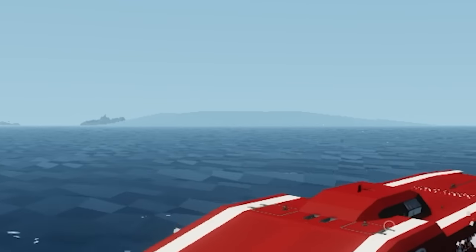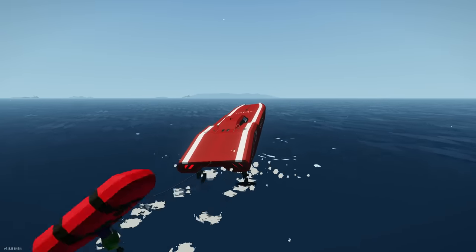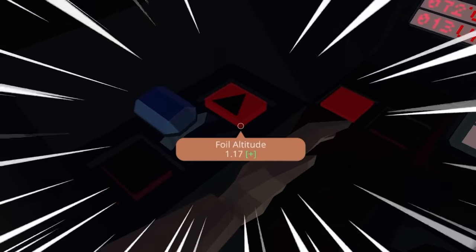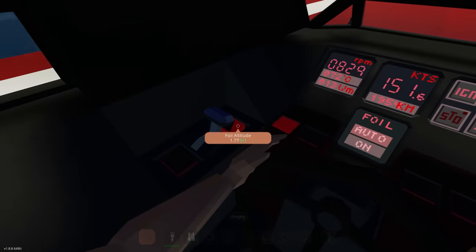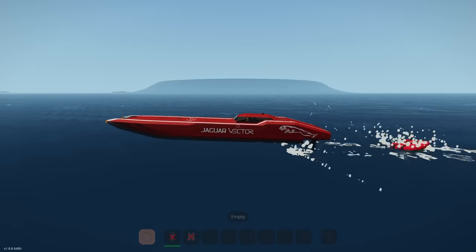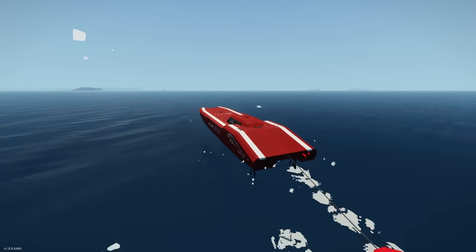Oh, it's doing something. What's that in front of us? I think there's a giant tsunami coming this way. Okay, Bob, we gotta head back to shore. Foils forward. Bob, I hope you're on there still. Oh, yeah, he's still there. Oh, there's the tsunami. We gotta go quick.